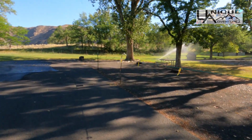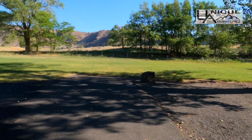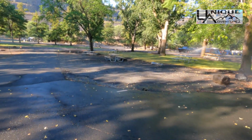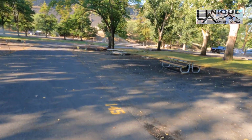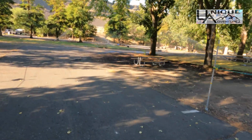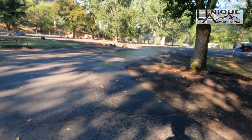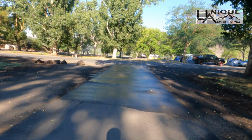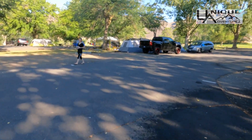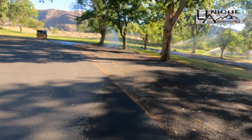143. And you got 144, which might have a little bit of shade later. Definitely get that open area there. 145 in the next loop. 146. 147. Definitely some shade now. See if I can get around not getting wet here. Alright, 148, definitely in the shade. Shade will be your friend here during the summertime.